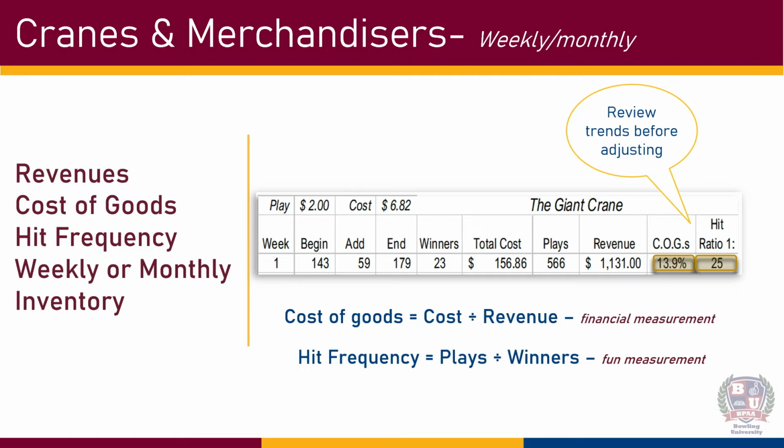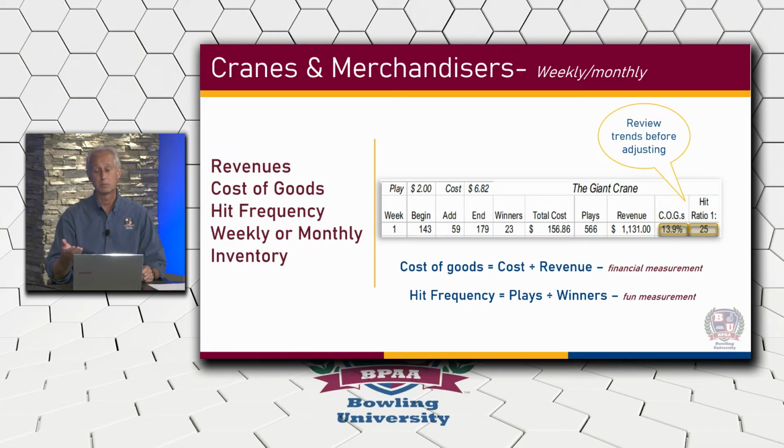Hit ratio is important. Always remember 2 things. When you're looking at the financial side, you're looking at cost of goods. Okay, but the other part of the equation is happy guests. And what makes them happy is when they win. So that's what that hit frequency measures, how many people are winning prizes. You need to be aware of that. You need to have goals for that. And if it's wrong, you need to fix it. You need to set it so people win. Winners make players. Don't forget that.